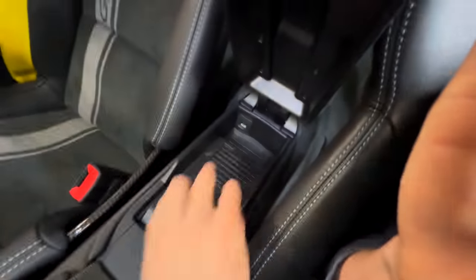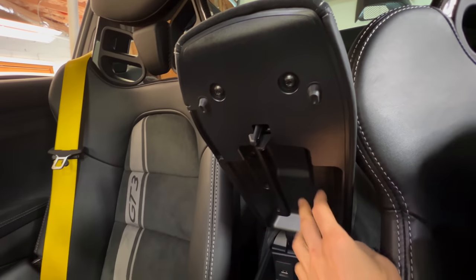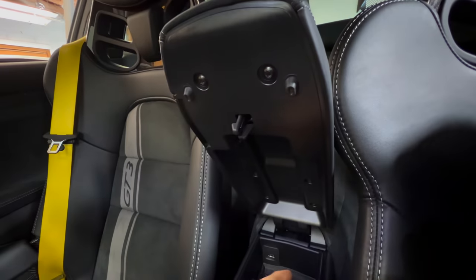And then there's also 2 here, but this blew my mind. I could not figure out how to get this off. I ended up taking these 8 bolts out, removing the top of this, using a punch, taking this lid off. You don't need to do that.